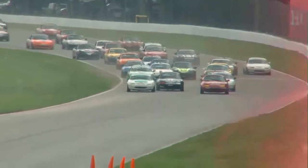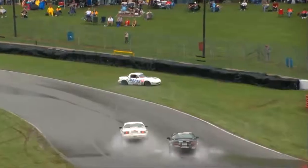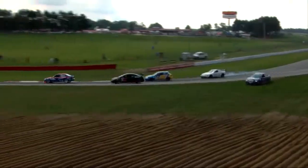Green flag comes out and we are underway. Oh, no! And they hit. Oh, and now trouble. Oh, yeah. Overturn 5 known as Madness. Oh, no. Into China Beach. Dean Martin taking a look to the inside.